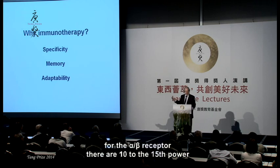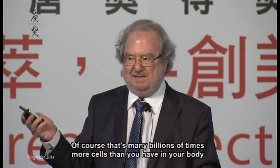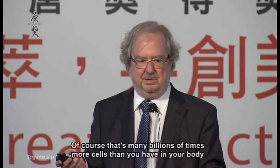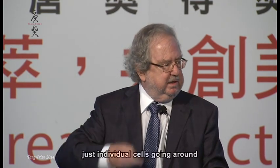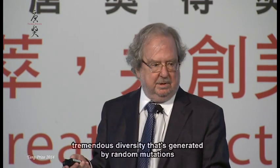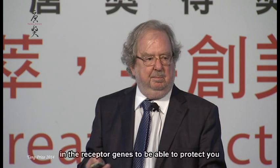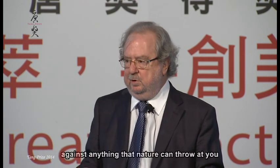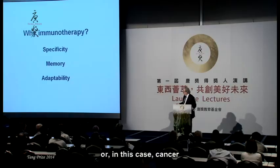It's been calculated that for the alpha-beta receptor, there are 10 to the 15th power different receptors that can exist. Of course, that's many billions of times more than the number of cells you have in your body. But there are probably about 10 billion in everybody, just individual cells going around, each of which has a different one. Tremendous diversity is generated by random mutations in the receptor genes to be able to protect you against anything that nature can throw at you, be it a virus, an infection, or in this case, cancer.